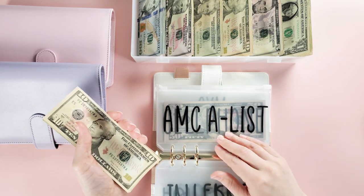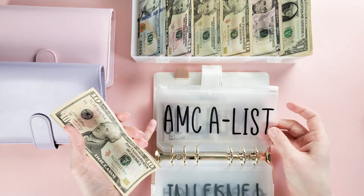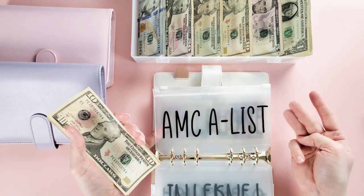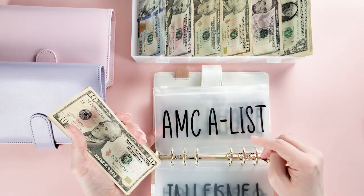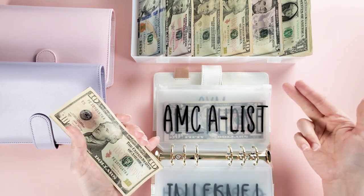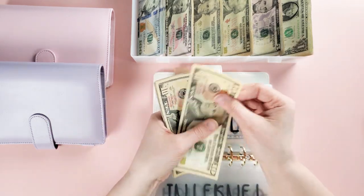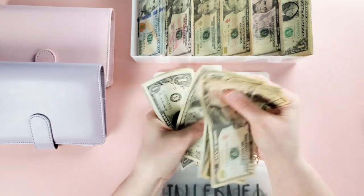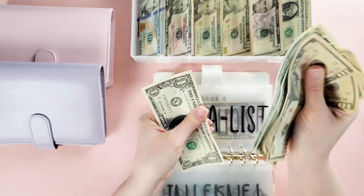Next is AMC A-List. It's a membership through AMC Theaters, and you get discounts on concessions, and you can see up to 3 movies per week with this fee. So my husband and I both have our own membership, and that is 10, 20, 30, 40, 41, 42, 43, 44, 45, 46, 47, 48.